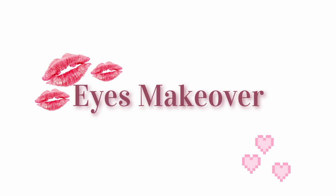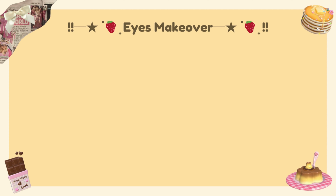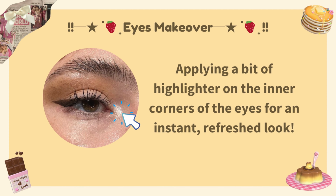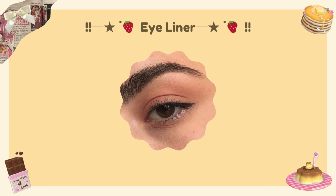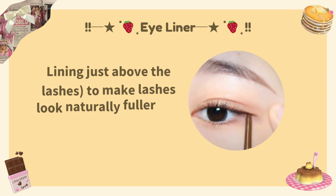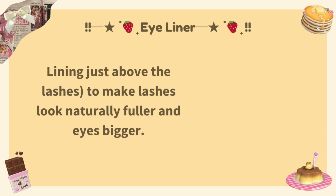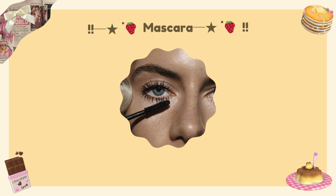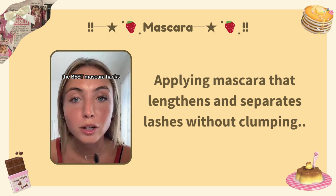Eyes that pop, naturally. If eyes are the windows to the soul, let's give them a really nice frame. Brightening up: applying a bit of highlighter on the inner corners of the eyes for an instant, refreshed look. Eyeliner tips. The basics of tight lining, lining just above the lashes, to make lashes look naturally fuller and eyes bigger. Mascara mastery: applying mascara that lengthens and separates lashes without clumping.